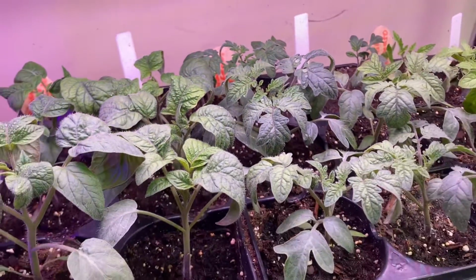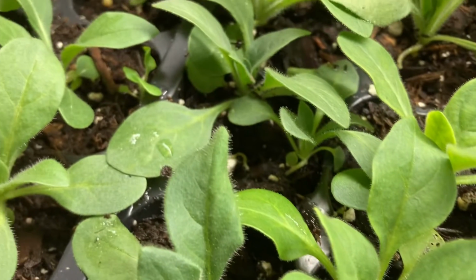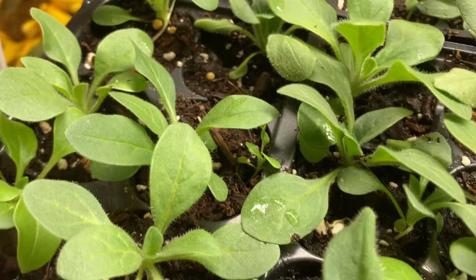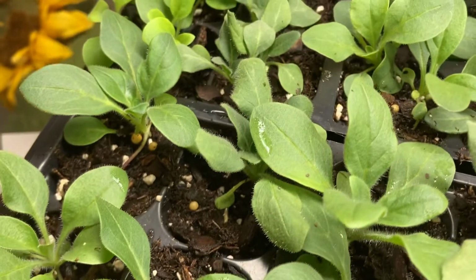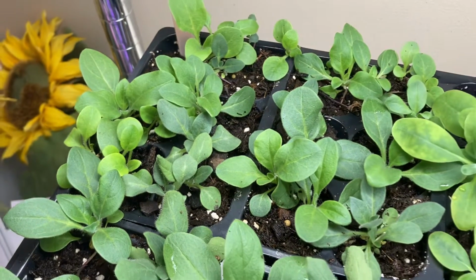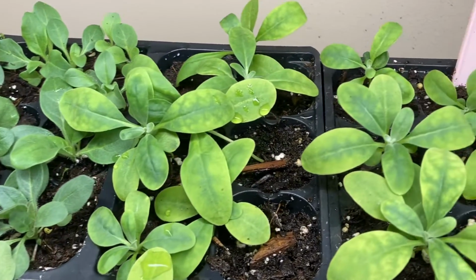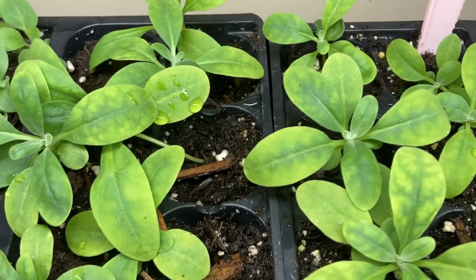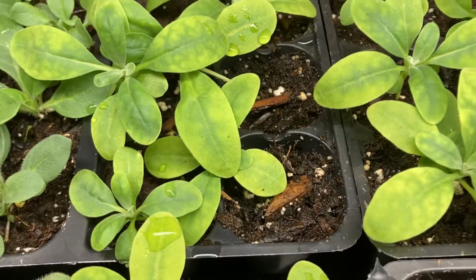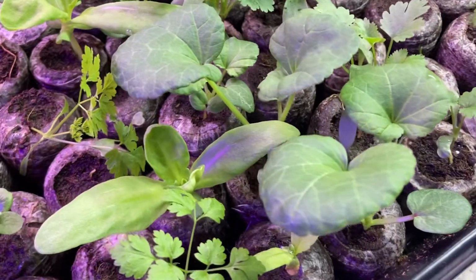It'll be warmer by then, and then I'll take them outdoors. Same as my petunias. These are little baby petunias, which are also cold sensitive. That means they are not going into the garden anytime soon. And these are stock flowers. I have transplanted some of them already into bigger cups, but these are waiting for their turn.